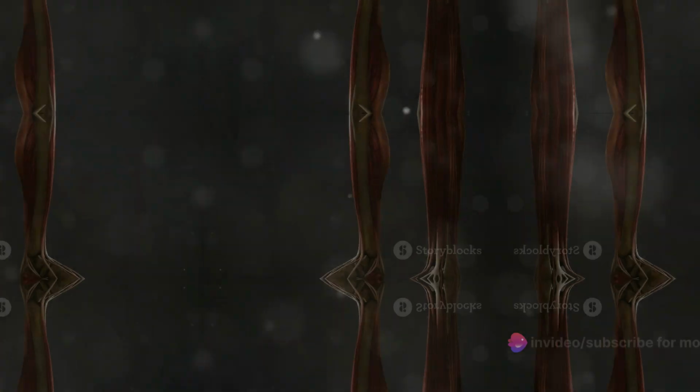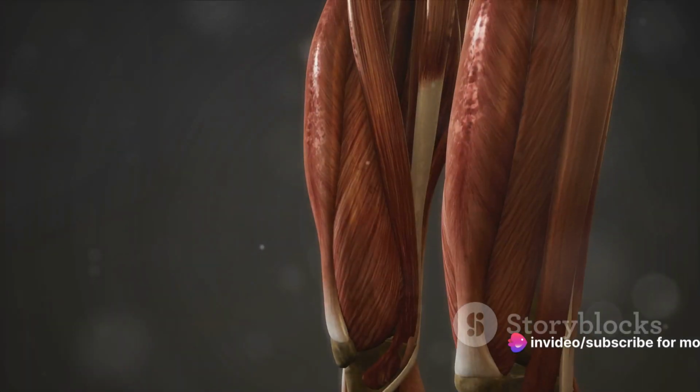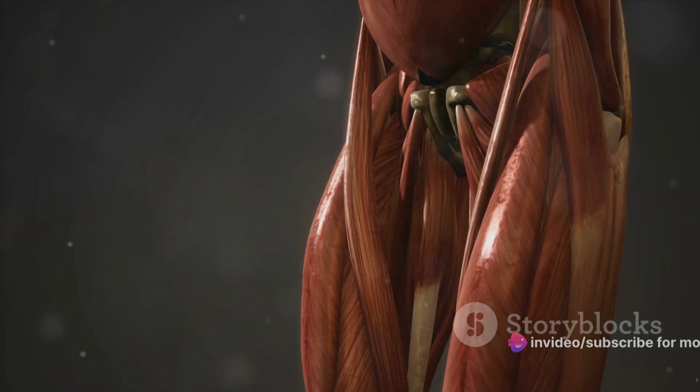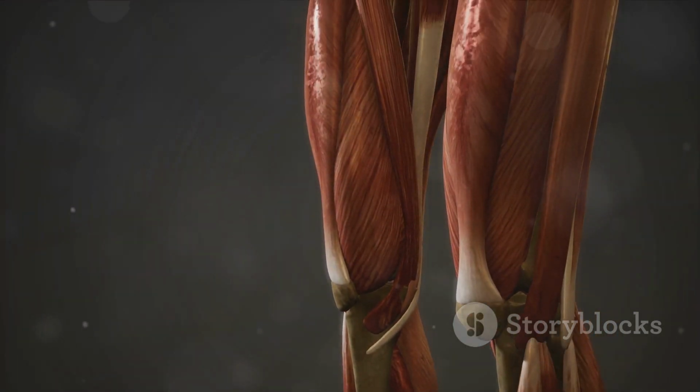With over 600 muscles in our body, the muscular system is more complex and fascinating than you may realize. The human body houses two distinct types of muscles, skeletal and smooth. But what makes these muscle types unique? Let's dive into the world of muscles to discover what makes them so special.